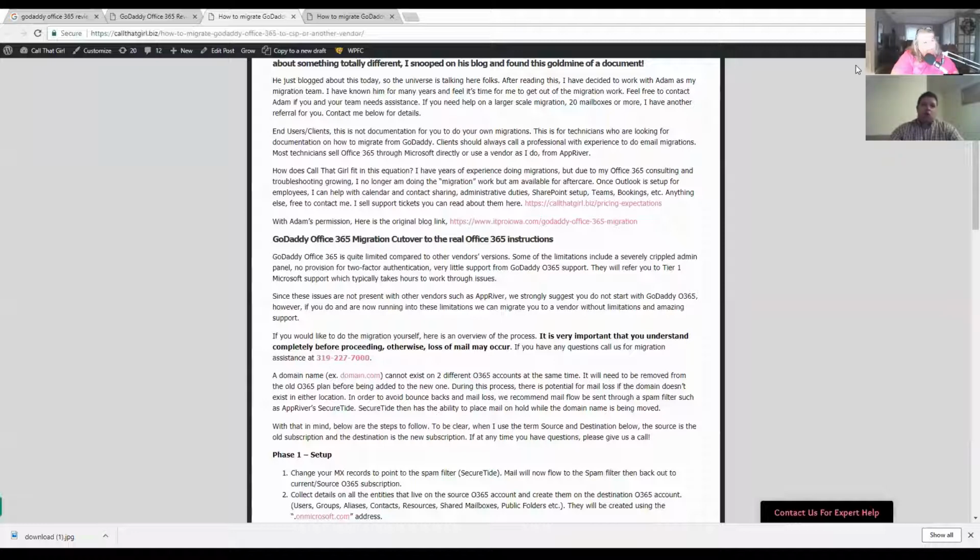So we'll put the mail on hold. That way anything that comes in will still get held while the domain is in the process of being moved. So you get the mail on hold, then you have GoDaddy or that vendor remove the domain from their system. Then you add it into your new tenant account, and then you change all your DNS records, and then you release the mail on whatever method you're using to hold it. Again, we use AppRiver's spam filtering and do a release, and then any mail that queued up while you're doing the domain move will all flow in.